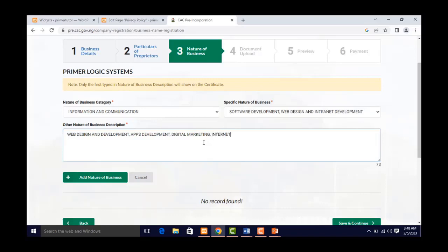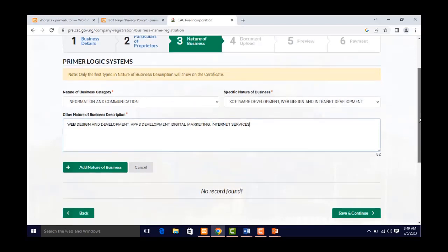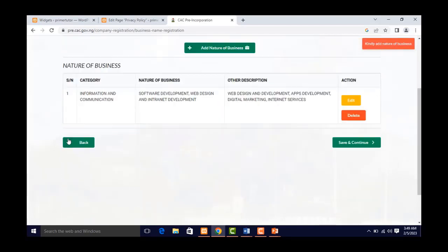So just go ahead and fill this in. You can take a clue from what I'm filling in here: web design, development, apps development. You can see there are just 3 things or 4 things there, and that's just what I want to do. That doesn't mean this is everything I want to do, but the things I want to do will still be internet related. Alright, so after that you just click on save and continue, and then you have that saved for you.